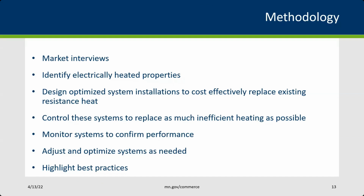We started with doing some market interviews. We wanted to understand current best practices, what contractors' approach to these installs was, how they were making choices, what utility programs existed, and if those programs were driving any of these decision making processes. Because this project was really funded before ECO was in effect, we focused exclusively on electrically heated homes. Existing systems were all electrically heated.